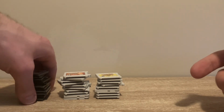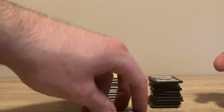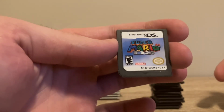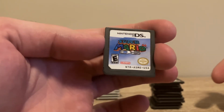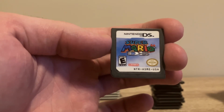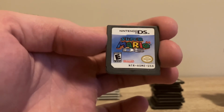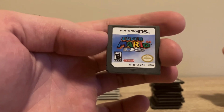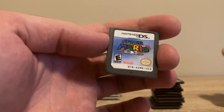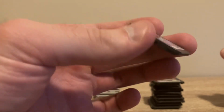All right, let's get into this last DS stack and then we'll go newer with the 3DS. So, throwing games around. Here we go. Super Mario 64 DS. I love this game. It was incredible. Adding Wario, Luigi, and Yoshi as playable characters to the original Super Mario 64. It was just so much fun to have handheld Mario 64 on the DS. It's such a good game. If you guys have never played it, I highly recommend you play it. I absolutely love this game.